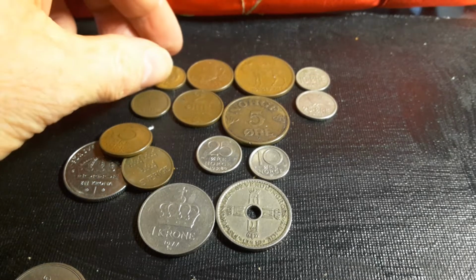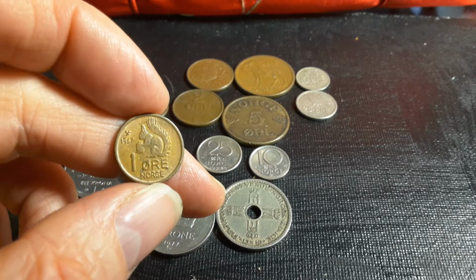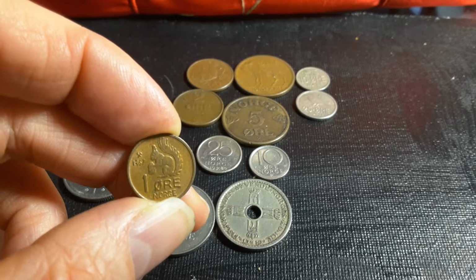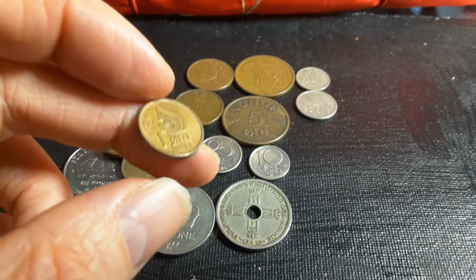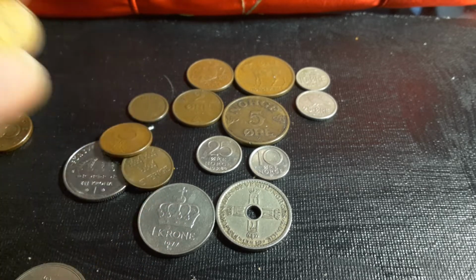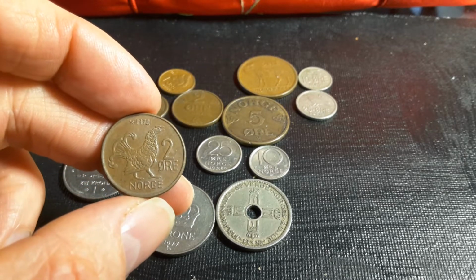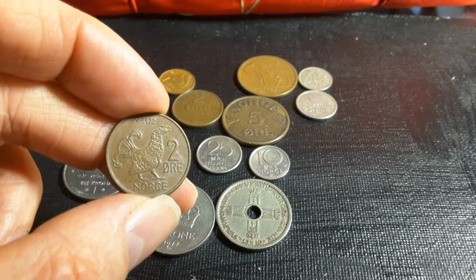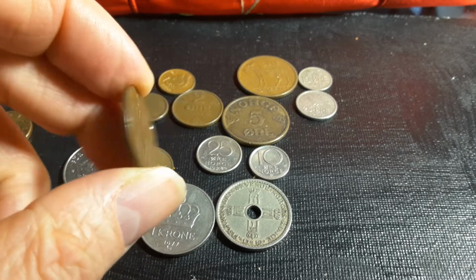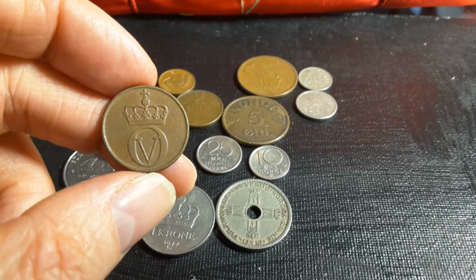So the actually best series is this animal series. This one looks like a squirrel on it. And this series actually was in use from 1958 to 1973. And this is actually the best series that I have come across in the Nordic coins, because most of them just have the denomination and the monarch on the other side. So here we have a chicken, rooster, and this is Olav the Fifth.